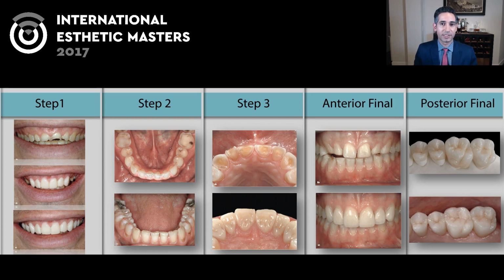There's pros and cons to each, but as long as you have the patient in stable vertical dimension and stable posteriors, you can actually restore the anteriors first. Sometimes you might not want to because it might be hard to finish the case without keeping that for last, but it's certainly a safe way to proceed.